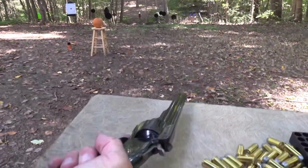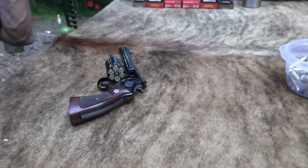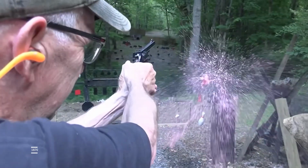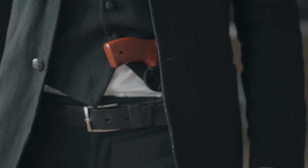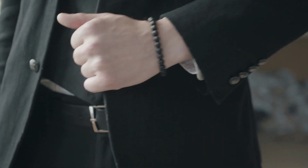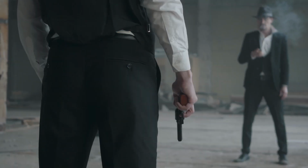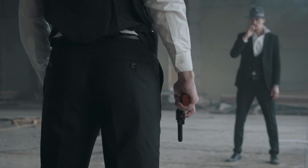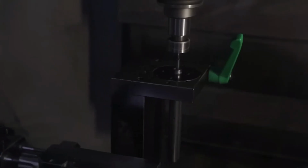Number 2. The Smith & Wesson Model 3. The Smith & Wesson Model 3 is a single-action cartridge-firing revolver that was first introduced in the 1870s. It was designed by Smith & Wesson's top engineer Daniel Baird Wesson, and it quickly became one of the most popular revolvers of the late 19th and early 20th centuries. It was the first large-caliber center-fire cartridge revolver produced by Smith & Wesson, and it set the standard for the company's revolver designs for decades to come.